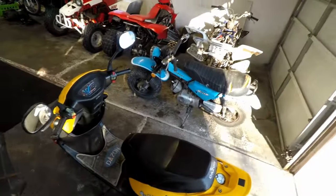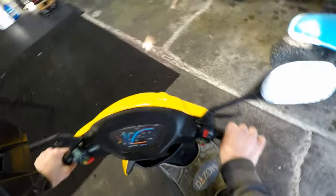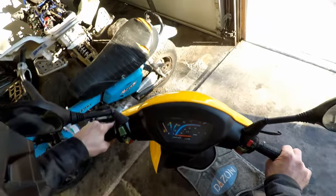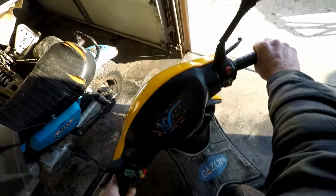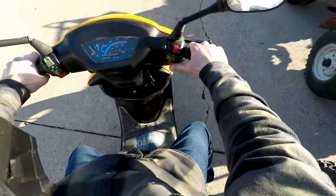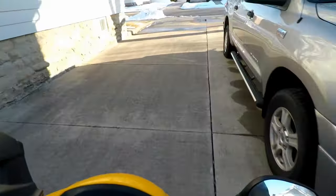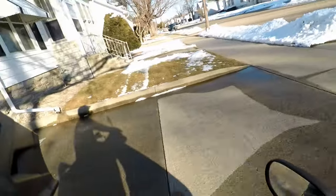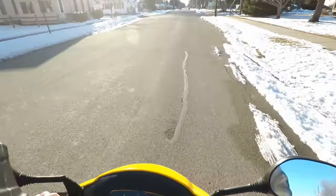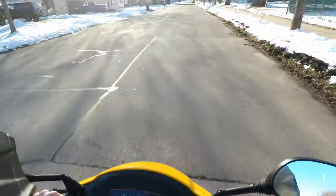Let's take a little ride on the moped. Thing's pretty fun, actually. I think we got up to 30 last time. Let's see if we can hit 35. Pretty good pickup for a 49cc. Let's see here. Go this way. See how fast we can get going here. We'll go down to the stop sign.